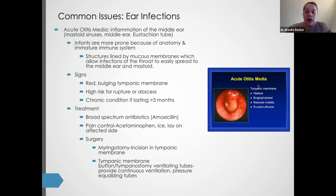Acute otitis media is an infection back behind the tympanic membrane, in the middle ear. So that's where you're going to see it really red. It might be bulging like this with yellow fluid. So you're not going to see a good light reflex if they have an otitis media. It's a lot of times going to be bulging. If you use a pneumatic otoscope, which has almost like a blood pressure pump bulb attached to your otoscope, and you push that little puff of air in there, the TM isn't going to move like it should. So that's called reduced mobility as well. And then the purulent effusion is just the pus color back behind that TM.